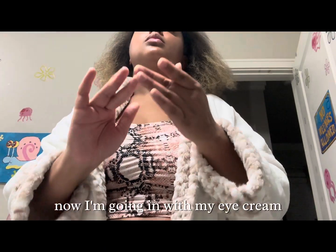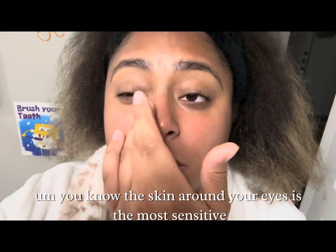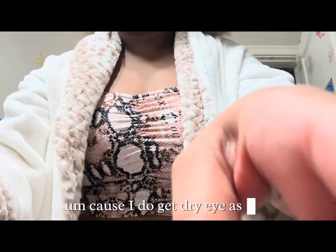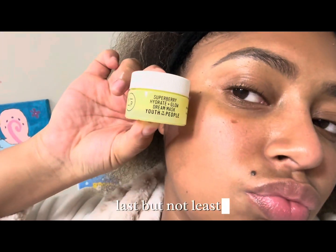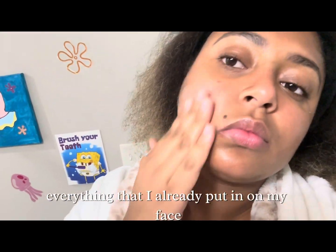Now I'm going in with my eye cream. I just put this underneath my eyes, underneath my brows. The skin around your eyes is the most sensitive, so I always try to make sure I take care of that skin because I do get dry eye as well. Last but not least, I'm going to be putting on this hydrating mask to lock in everything that I already put on my face.